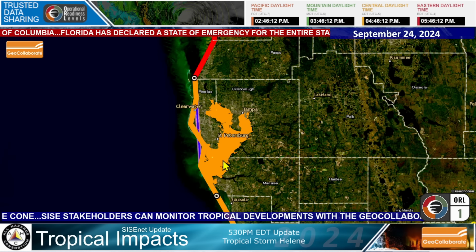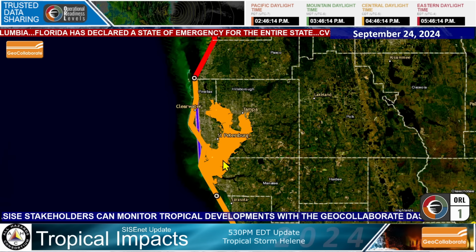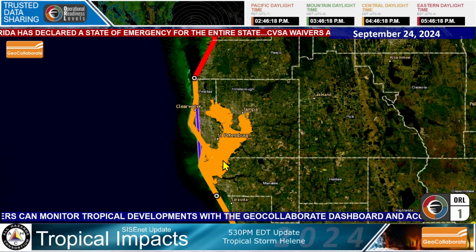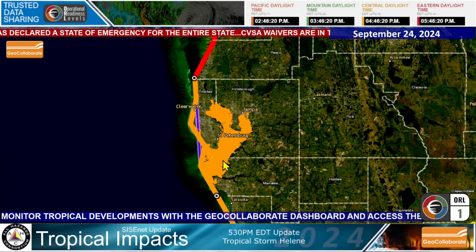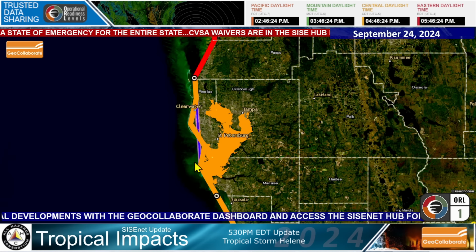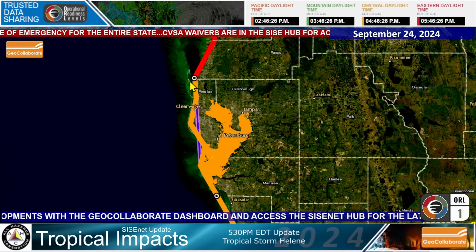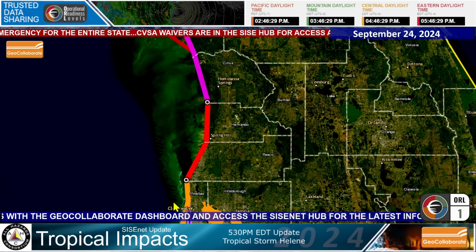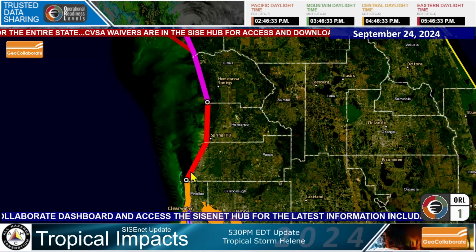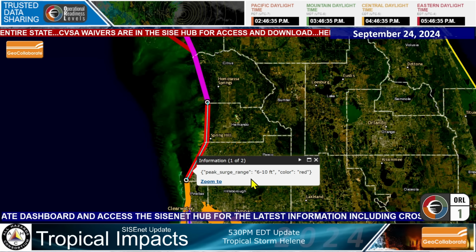The winds are going to be rushing into Tampa Bay as soon as the storm gets west of Tampa and northwest of Tampa. Those winds are going to be rushing in from the southwest right into the bay. Now, as we get a little bit further north, this is where the hurricane warning is in effect in Pasco County, coastal Pasco County.